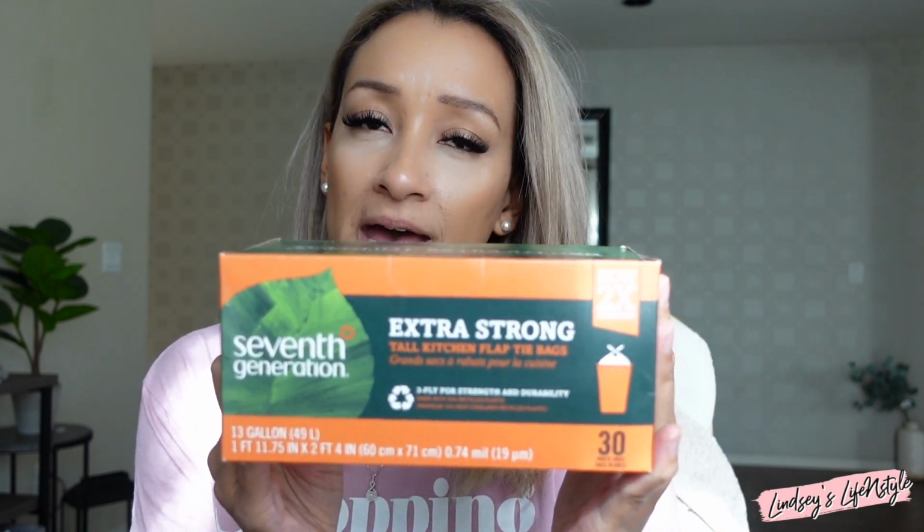So I went ahead and got some 7th Generation extra tall kitchen bags. I've got these before. They are recycled, so that's really nice. So there's no order. I'm just gonna pull out the box and show you guys.